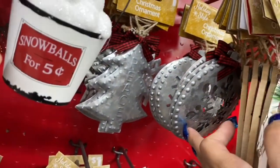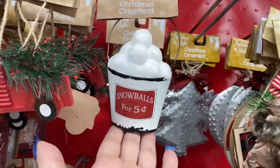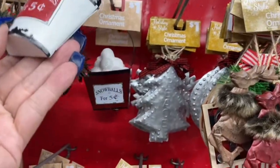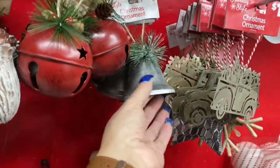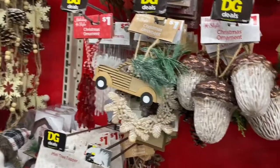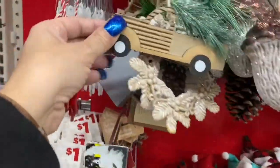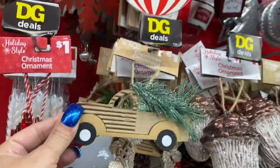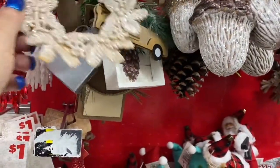And then they have some more galvanized metal toward the back, and those are all $1. And look, snowballs for 5 cents. Very beautiful. Look at that. So here's the bell, and here's the red bell here. And look at these. Look at this one. I like that truck. And I'm also liking this wreath.